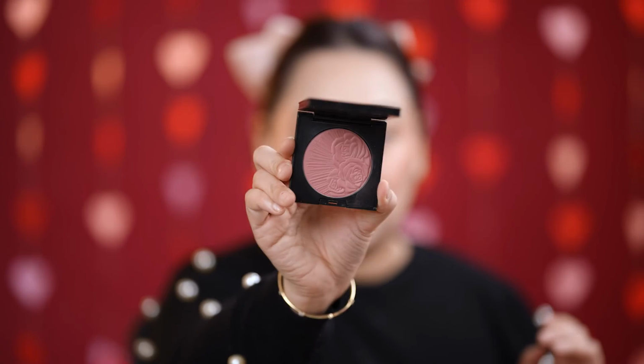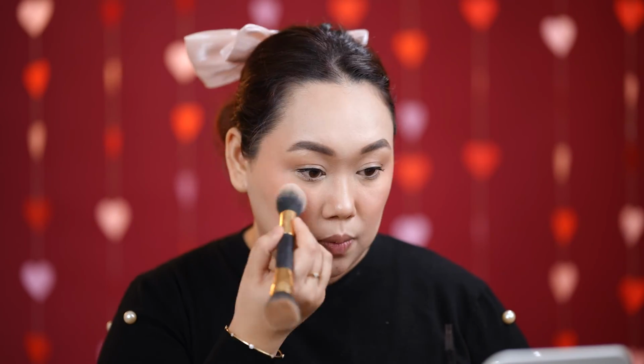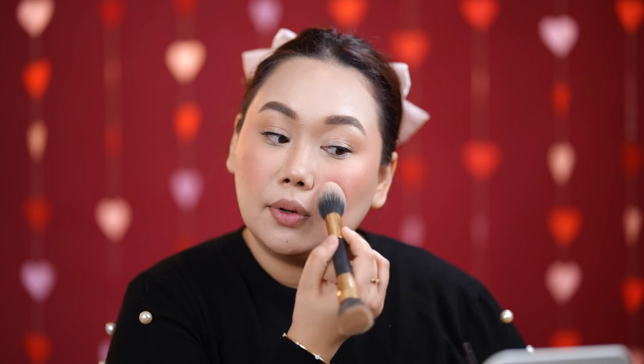Just sharpening up my nose as well. This one is from Pat McGrath. Taking another Lakme brush. This is also the face brush from Lakme. I really like this. I'm going to take a lot of product. Much more cool toned blush, and we're just going to blend it. It's a lot of blush. So just be careful because you can go a tad bit overboard with it. But I think it will pull together once we put the red lip on.